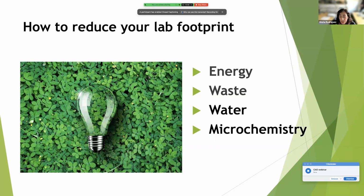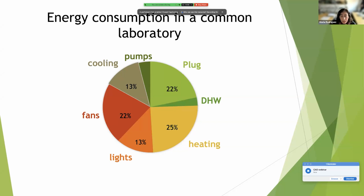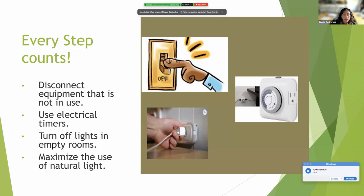There are several areas we can focus on to reduce your lab footprint: energy, waste, water, and microchemistry. Looking at energy, a typical lab consumes a lot of energy in heating, lights, fans, pumps, and equipment. Everything that you plug in is using electricity, of course. So that means that everything we do can have an impact. And simple things count, like disconnecting equipment that is not in use. If there are pieces of equipment that you would like to be cold or hot by the time you get to the lab or at a certain time, consider using electrical timers.